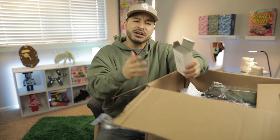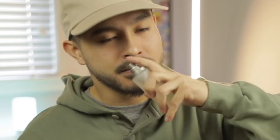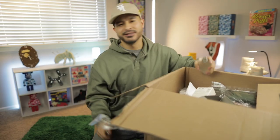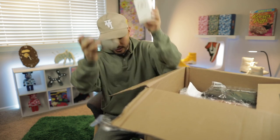Not a bad start. That's how low my expectations were when I thought this was gonna be a bar of soap. Classic right here. Fire. All right, guys. The Acqua di Gio cologne right there. $100. Not bad as well.